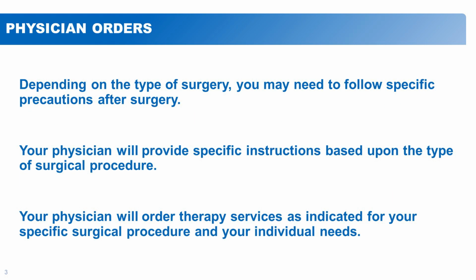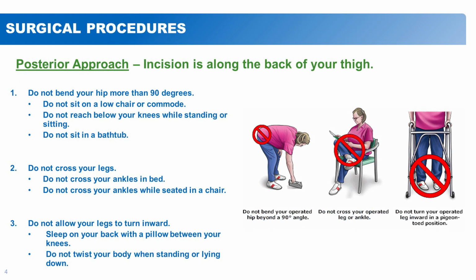Please keep in mind, though, that your physician orders will guide what type of therapy you may receive during your hospital stay or even after your hospital stay. Your physician will also provide specific instructions to you based upon the specific type of surgical procedure that he or she performs. Please keep in mind that all therapy services require an order from your physician to initiate care. So today I want to just briefly talk about two different types of approaches to surgery that your physician may perform.